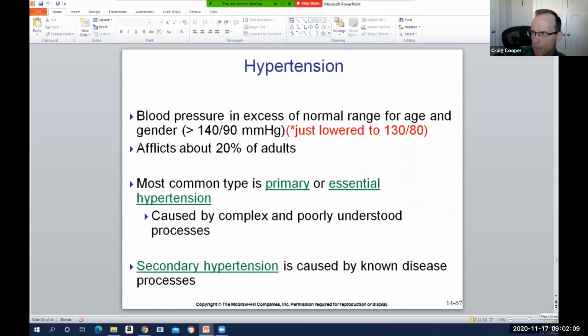All right, so we've talked about hypertension in pathology already, because we already went through all the cardiac stuff. And this set of slides was put together before they had actually changed the standard. So they used to say you want to be below 140/90 to be considered not high blood pressure. Now to be considered normal blood pressure, you need to be below 130/80. And really normal is below 120 and below 80.